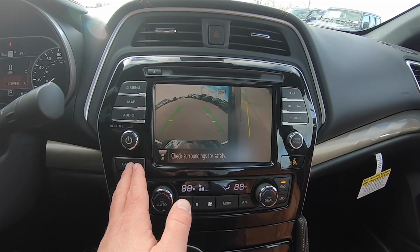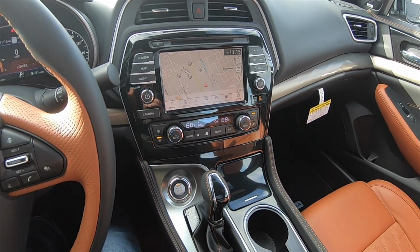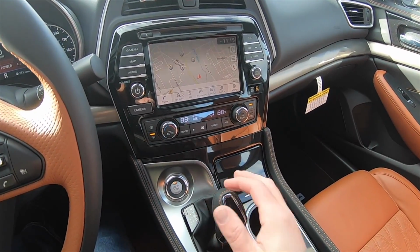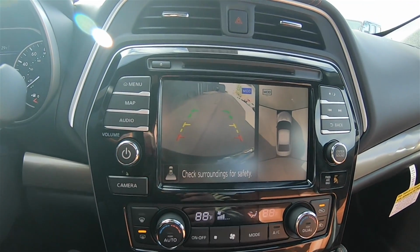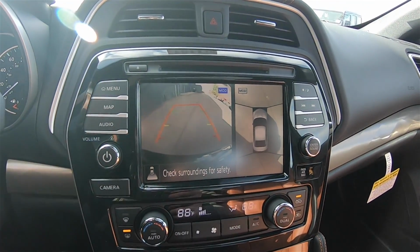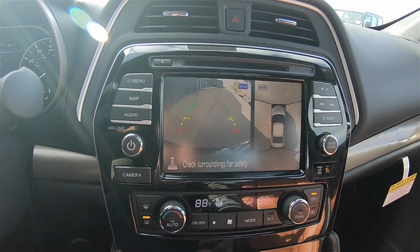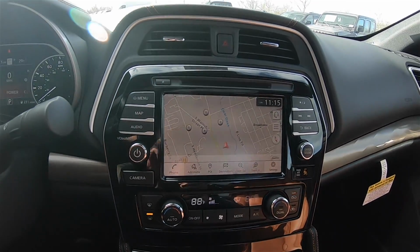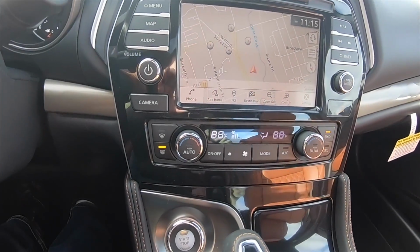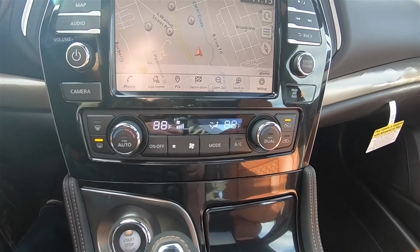Various camera views as well as 360-degree surround view cameras. Active guidance lines for the front and rear. Placing a vehicle in reverse does activate the reverse camera. As you can see, you have a 360-degree top-down view. You've also got active guidance lines, as stated before. Automatic dual zone, electronic climate control.